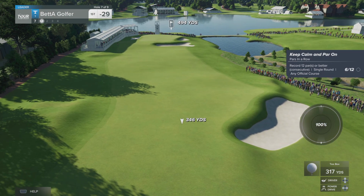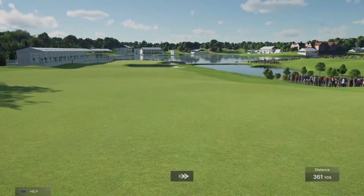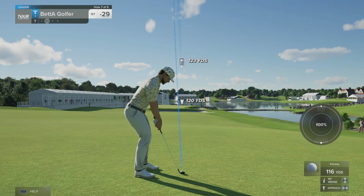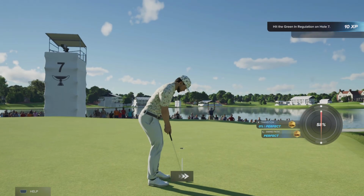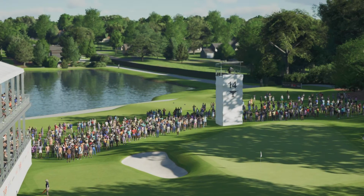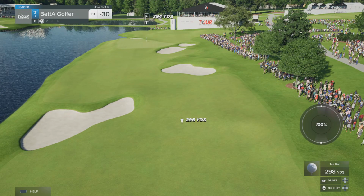Now teeing off on the par 4 7th hole. Long hole here. You cannot afford to leak your tee shot out to the right. Bogey or worse comes into play. I think this one's coming in nicely. 9 feet remaining to the cup. This for a birdie. And after that hole, our featured player still atop the leaderboard.